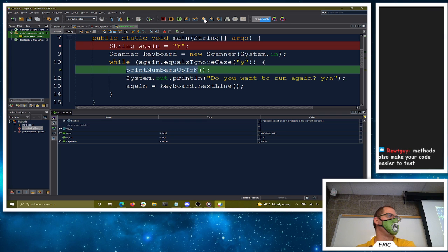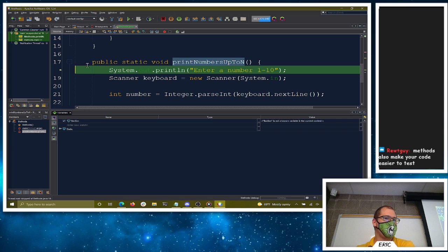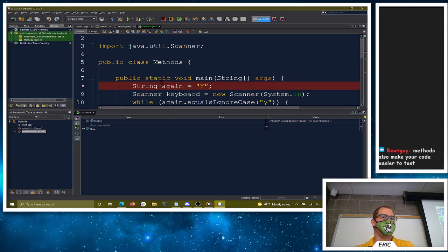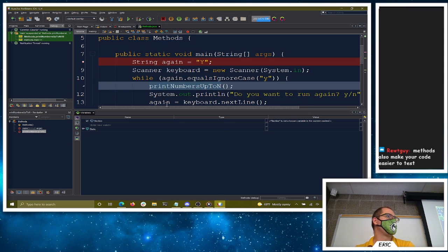So I want to step into here to make sure I go into my method. And okay, now we're at line 18. Over here on the left-hand side, in the top left, you'll see Java remembers where it was. It says, hey, I was at Methods line 11, and now I'm at Methods, that's the name of our class here, line 18. When it's done with this, it's going to come back to line 11, right where it left off, so it can keep on going. Every time you call a method, it's tracking where it was before that, so it can come back to where it was before. Now, this is referred to as the call stack.